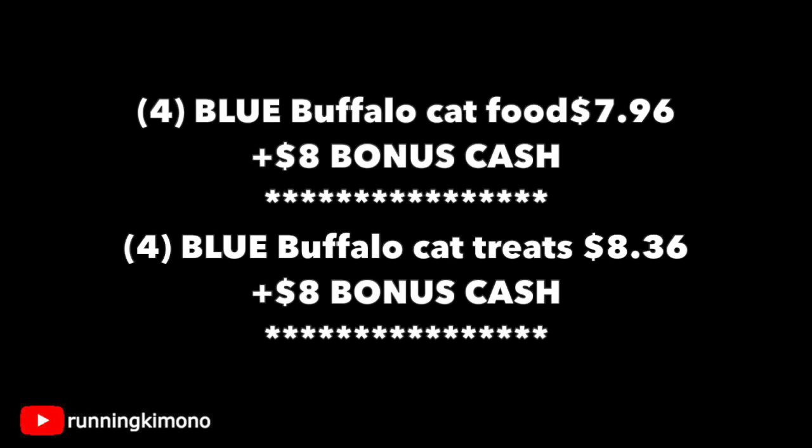Okay, guys, so grabbing 4 of the cans of the cat food, that would be $7.96, and then you would get back $8 in bonus cash. You've hit your limit at that point because you can do it twice per store card. Alternatively, grabbing the cat treats, that would be $8.36 at $2.09 a pop, and then you get back $8 in bonus cash, making it 36 cents for the 4, which is a really good deal. I love it when this promotion comes around. And some of the cat treats also had freshness peelies, so that's extra savings for you.